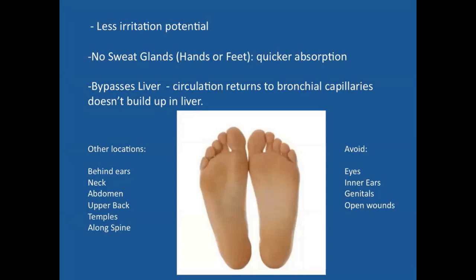So other locations that you can apply a drop of oil, typically in a carrier oil, would be behind the ears, the neck, abdomen, upper back, temples, along the spine. You want to, again, avoid the eyes and the inner ears, genitalia, and any open wounds. You don't want to get oils directly into open wounds. Now, tea tree has antibacterial properties that are well known, but even so, you would not use that in a gaping wound or something like that. You would just be careful with that, but it has those antiseptic properties associated with it.